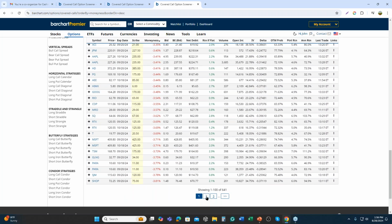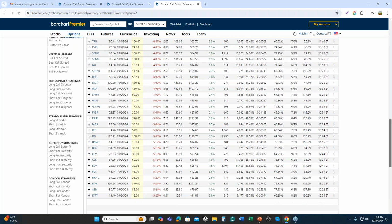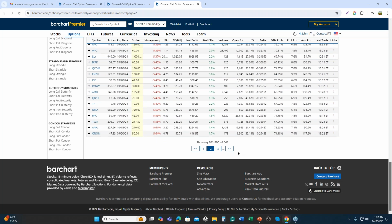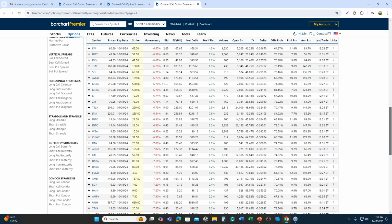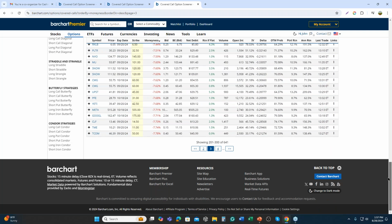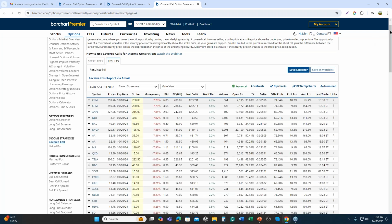Now, it's kind of funny how it went this morning. We didn't have a lot of results, so I got to go out a little bit farther, a couple of pages here. As the day goes on, you get a lot more results. So let me see where we're getting close. We're getting close. One more. Patience, patience, patience. All right, I think this will do it.